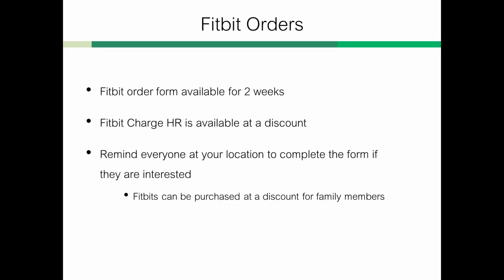Sure. So we do have the Fitbit order form available through email. I will send it out again today. But I'd like you guys to remind everyone at your location that they can complete the form and that they will be eligible for wellness dollars if they order the Fitbit Charge through the bank, and they just have to check the box off and return it to me. We have about 45 people who have placed an order so far, 45 orders.